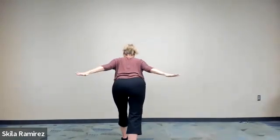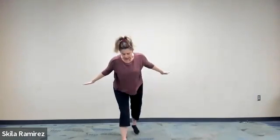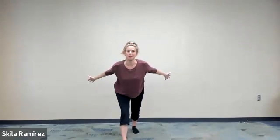Push your hips back. You want to feel a spread through the buttocks region. You actually want to feel a spread through the intergluteal cleft. Some of you have been doing anatomy with me. If you don't know what your intergluteal cleft is, you can go look it up.